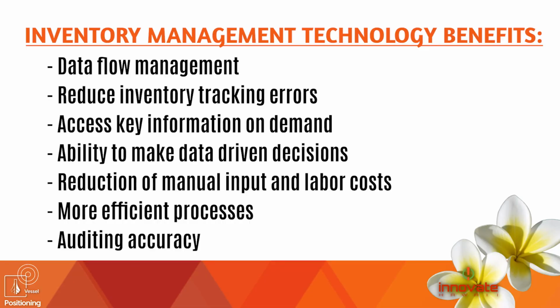There are a few obvious benefits for having technology to manage inventory. First off, it's the management of data flow. It helps reduce errors in the tracking of inventory. It also gives us the ability to have key information at hand to start making data-driven decisions. The reduction of manual input will reduce the staff burden and create efficiencies in an error-free process, and it'll give us the ability to audit with accuracy. Additionally, coordination with sales will help ensure that you have the right products in the right quantities and eliminate mix-ups leading to unhappy customers.